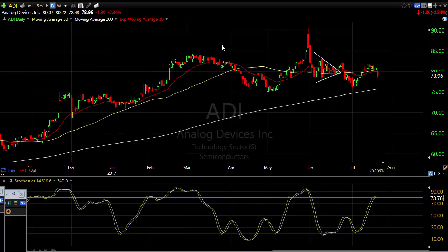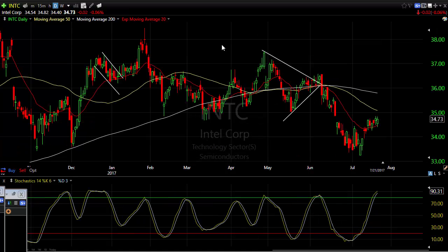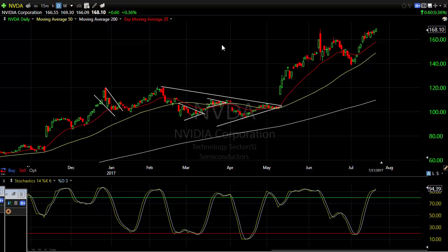Here's ADI. Looks like it wants to head to the 200-day again. Here's Intel. It hasn't even gotten back to the 50-day. NVIDIA, nice and strong. All right, but this looks more like a wedge. Notice how the candles are getting smaller here, so there's not a lot of upside momentum there.